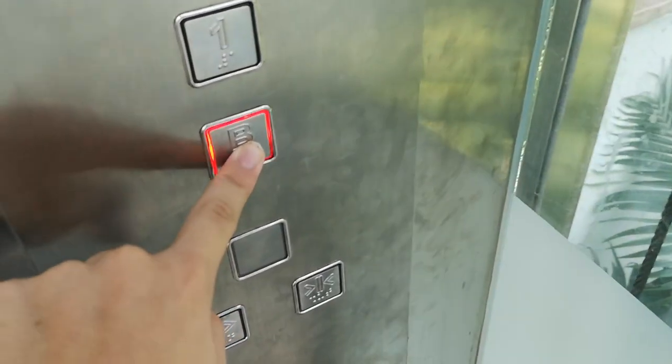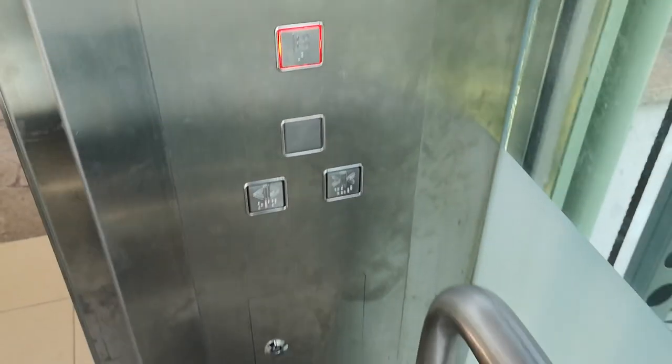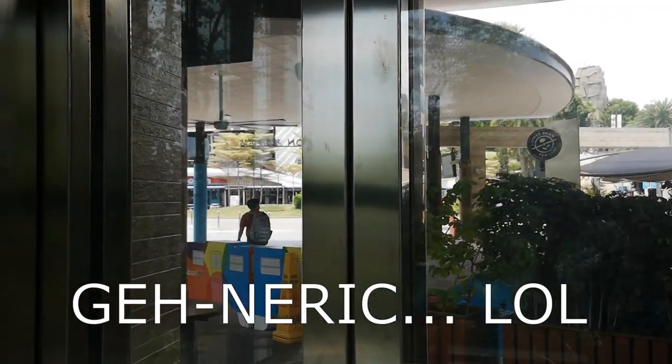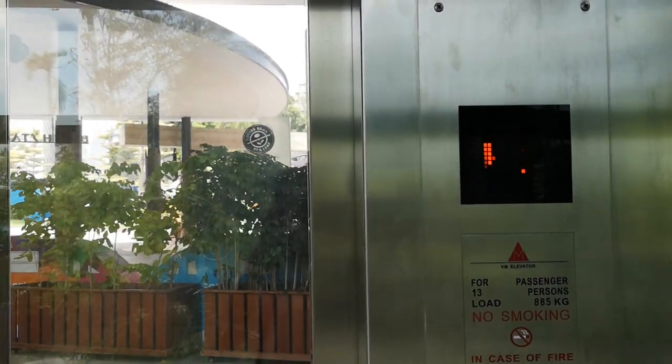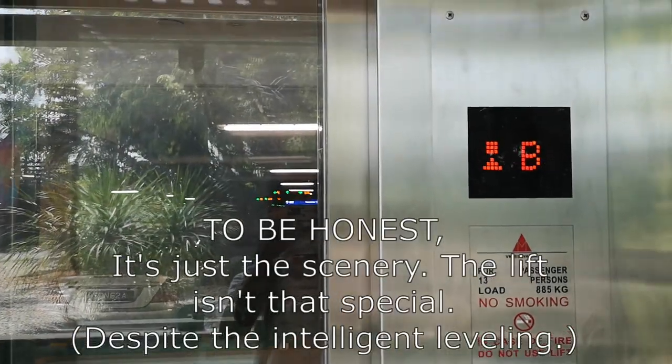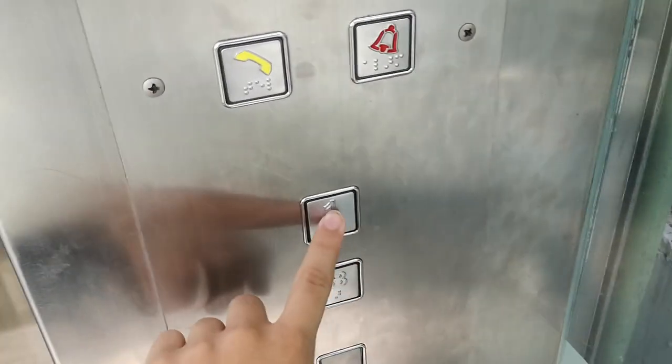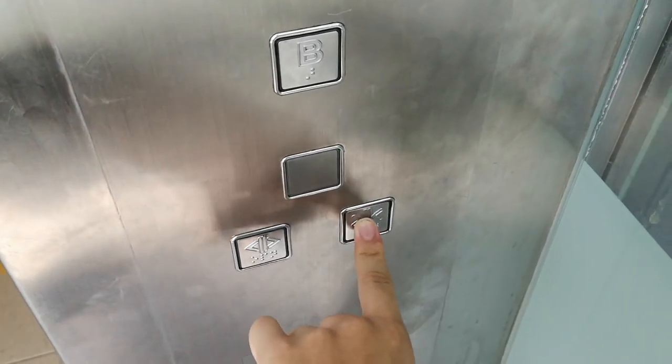Let's get that question. Yeah, I know it's generic. Last year I went in this lift. It's amazing. Well, it's not that amazing, but it has intelligent leveling, which is better than other generic companies.